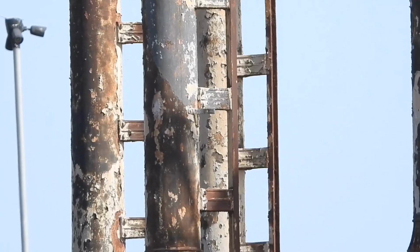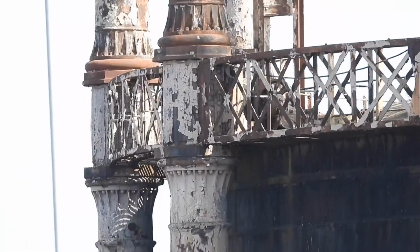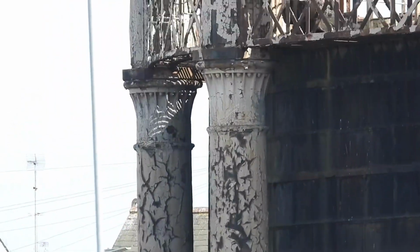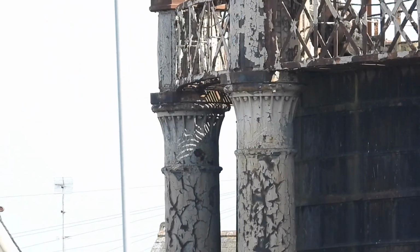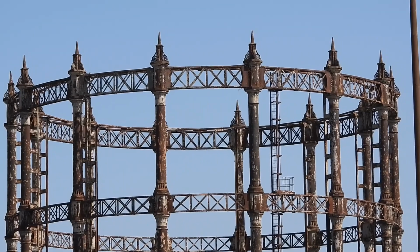There's a conversation going on about Yarmouth behind me, you might hear. Not only rust, we've got peeling paint too. Look, oh, I might have to have a few photos. It's amazing.